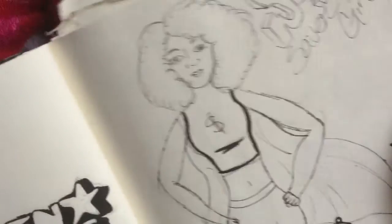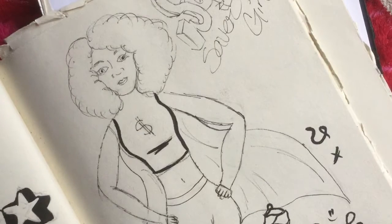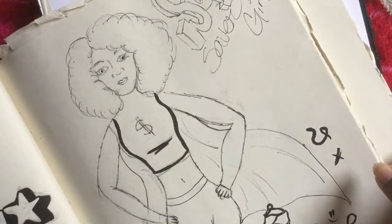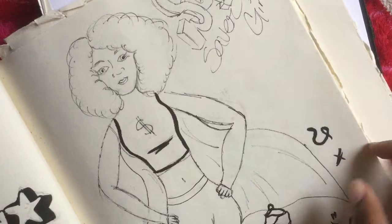And then I had an idea for a comic book character called Super Saver Girl, and basically she was gonna save you that dough. Okay? She was gonna make sure your wallet wasn't crying at the end of the day and show you how to save those extra dollars and pennies like Mr. Krabs.